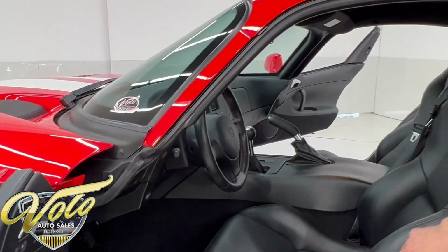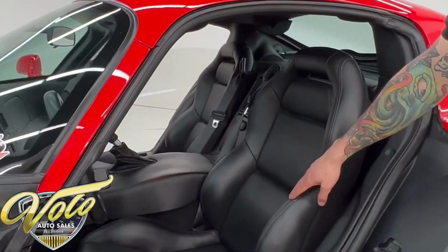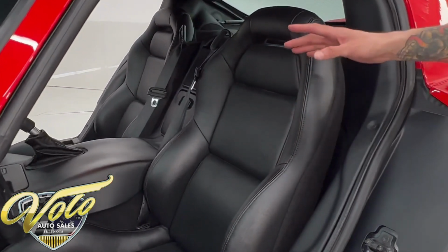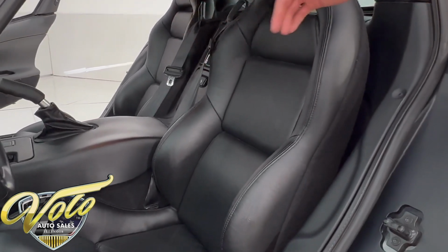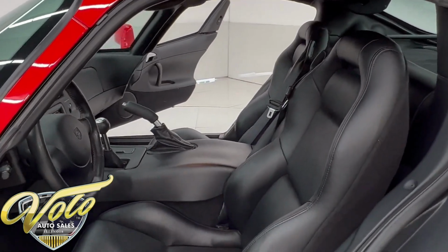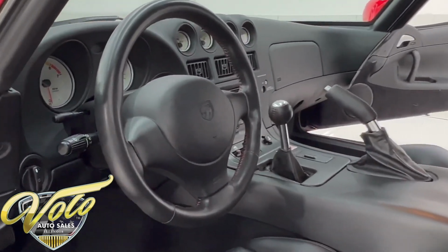There's a slight little wear on the driver's side bolster here just from climbing in and out because it is very low. The leather, though, is in excellent shape. The dash is smooth. There's no cracks. The shift ball, so exclusive to the Final Edition, you get a red leather wrapped, red stitched steering wheel and matching shift knob.